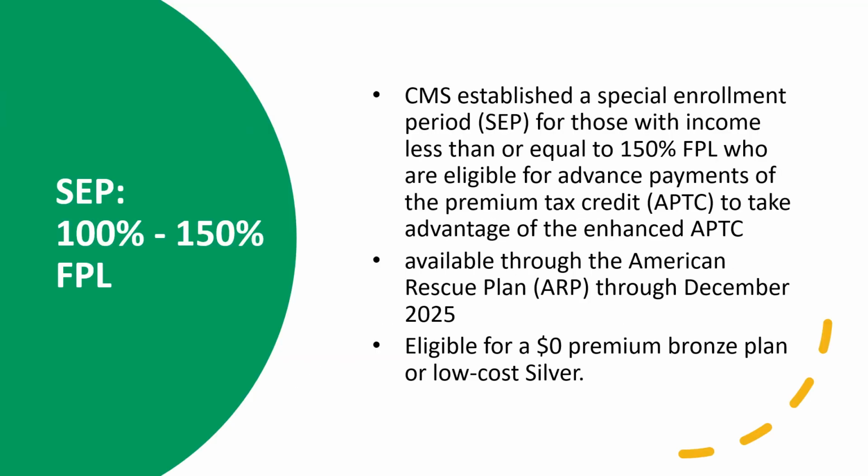This SEP is the largest opportunity to grow your business in the ACA space throughout the year. Any individual or family that falls between 100% all the way up to 150% of the federal poverty level has a rolling monthly SEP to either enroll in coverage for the first time or change plans if they are not where they need to be. This is a great opportunity for you as the agent to grow your book of business and help people in your community qualify for coverage who maybe didn't think they could afford it, or maybe were in the wrong plan and need to switch anytime throughout the year.